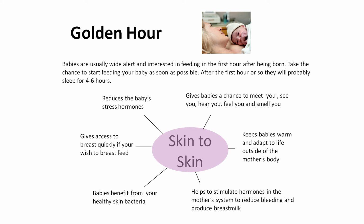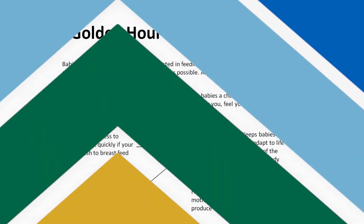It reduces your baby's stress hormones. It gives them access to the breast quickly if you're wanting to breastfeed. It helps them benefit from your healthy skin bacteria, which is good for their immune system. It gives your baby a chance to meet you, see you, hear you, feel you, and smell you. It keeps babies warm and helps them adapt to life outside of their mother's body. And it helps to stimulate the hormones in the mother's system to reduce bleeding and produce breast milk.